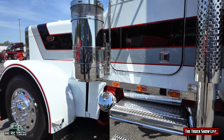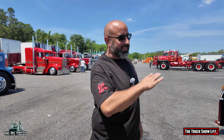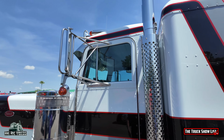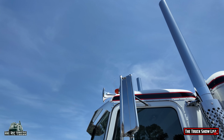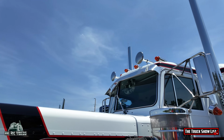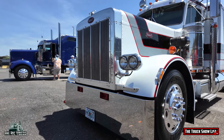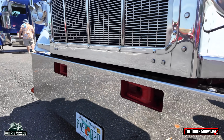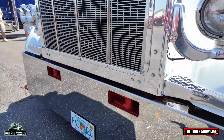He talked us into getting 5-inch exhaust. I wasn't very fond of it in the beginning, but I think it turned out great with the shield as well. It's his visor. He custom made this bumper for us as well. I was big on leaving the tow hooks, but he wanted to shave the bolts. I think on a 359, you have to see the tow hooks. That's just my opinion.